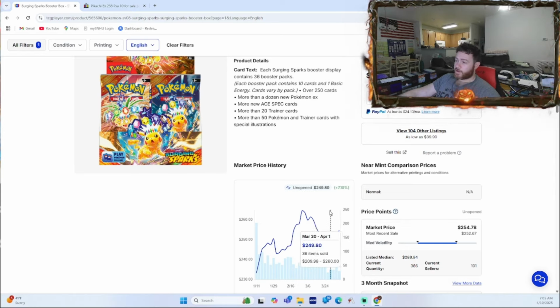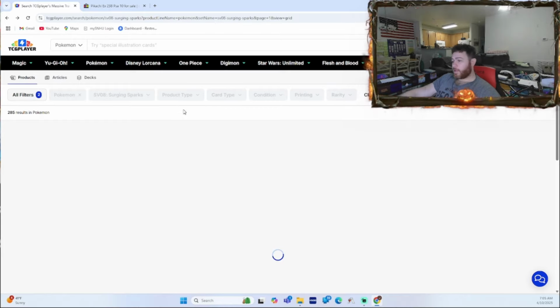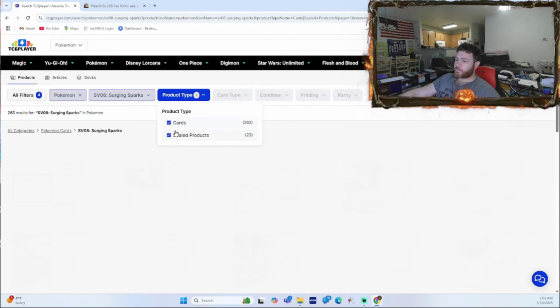Again, I'm not a financial advisor. I am just pointing out what I seem to observe in the market, and we're currently up 9% on a booster box. Now, with that being said, is the booster box worth $250? Well, again, you do have that chase card that everybody's looking for, which is your Pikachu EX.